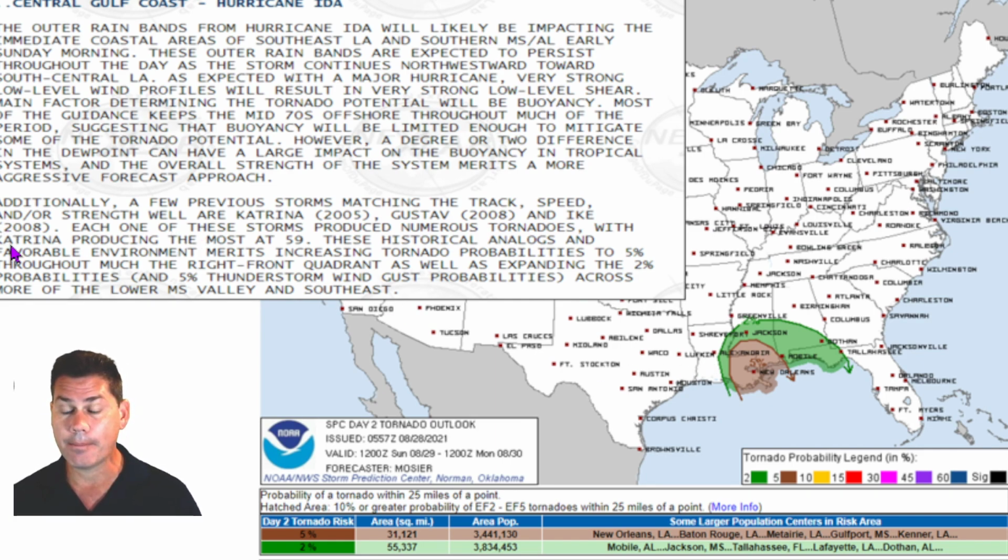If you recall, back in Katrina, there were actually 59 tornadoes within Katrina. So that is definitely another concern with this system, and that right front quadrant, as these things come ashore, a tornado threat anywhere from New Iberia to Alexandria to Jackson to Mobile to especially into New Orleans. And that's why it's just not a pretty setup whatsoever. If you live in New Orleans, please get out if at all possible.